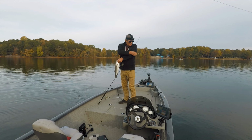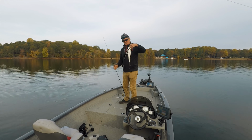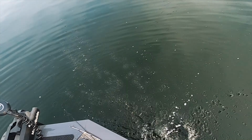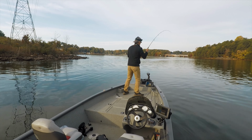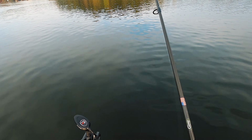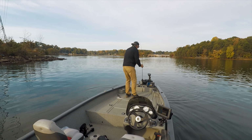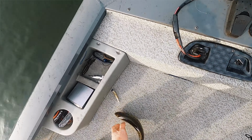Threw it out there. I usually watch my line sink, and my line just shot. Little hybrid, man. Another one. I usually don't have trouble with the line twisting with the Ned rig. So that's broken the line. Another little spot.